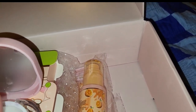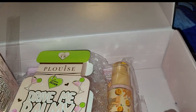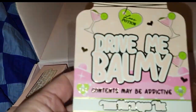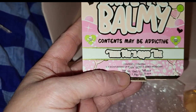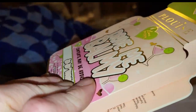So let's open up our next thing. So far, I love this box. Hi, sweetie. And this is Drive Me Balmy. Contents may be addictive. Therefore a good time. Alrighty, p.louise. I love this box. Look at this. This is adorable.